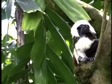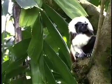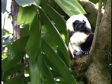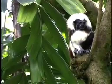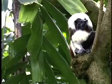They come from South America. They are free roaming here in the rainforest at Moody Gardens, and they actually can range through our African section, our South American section, our Asian section, and right now we're staying in the Asian section of the rainforest. When you come to Moody Gardens, you're going to really enjoy this.